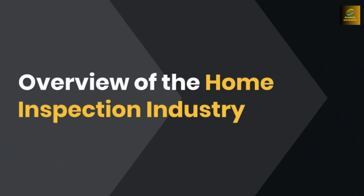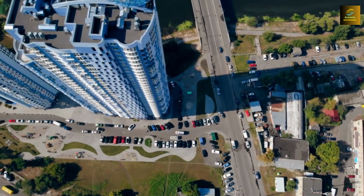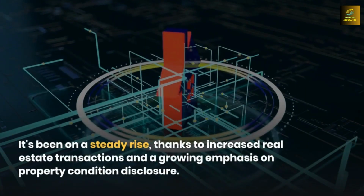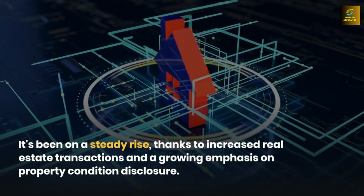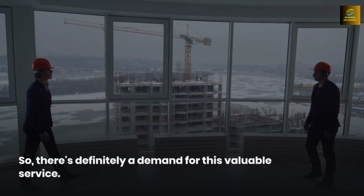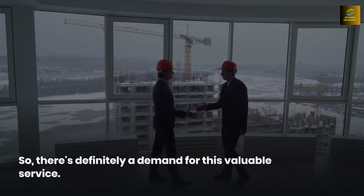Overview of the home inspection industry. Before we jump into the nitty-gritty, let's take a quick look at the home inspection industry. It's been on a steady rise, thanks to increased real estate transactions and a growing emphasis on property condition disclosure. According to the American Society of Home Inspectors, there are currently over 25,000 inspectors in the U.S., and the industry is expected to generate a whopping $5 billion in annual revenue by last year. So, there's definitely a demand for this valuable service.